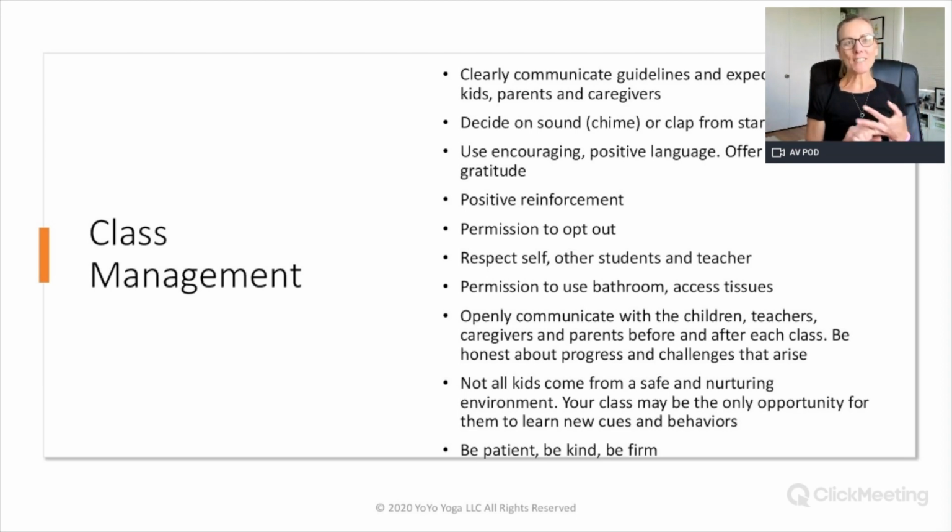Encouraging language, positive language, praise, encouragement is what kids respond well to. And I like to move on to positive reinforcement, which is a wonderful class management tool. So praising the behavior that you are looking for, or the cooperation or participation that you're looking for, that is positive reinforcement. You're reinforcing what you are looking for, and maybe not paying so much attention to the ones that you aren't, unless of course somebody looks like they're about to get hurt, and then you will need to step in.